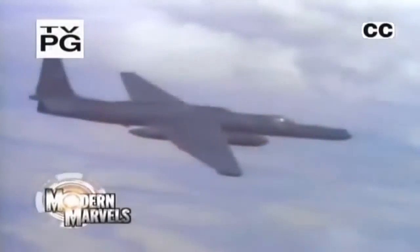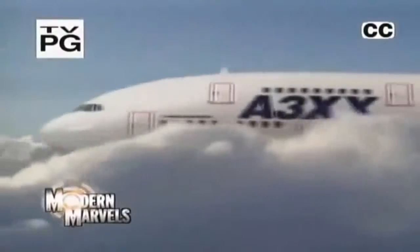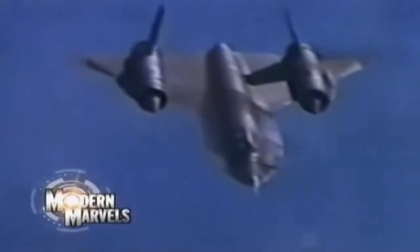Incredible power, deceiving simplicity, Top Gun and top secret. We trust our lives to them. Now, jet engines on Modern Marvels.